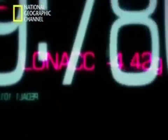The data logger recorded that the brakes were fully on. The car was now slowing down as hard as possible, but Ayrton Senna ran out of road.